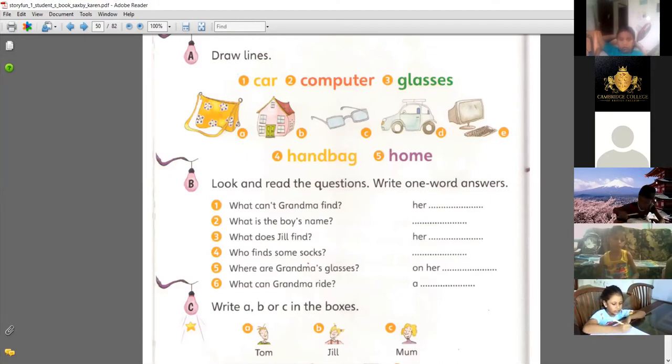What do you want to do here now? Yes, draw lines. Yes, you should draw lines to the pictures. Okay, I will give you 1 minute to do it by yourself. After that, teacher will give you the answers. First, you can try it. Hamama try karana balanna. Number 1, car. You can see the car, that's letter D. So you want to match the word car to the picture. So first you can do it alone. After that, I'll help you to do that.